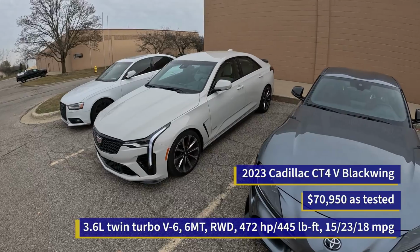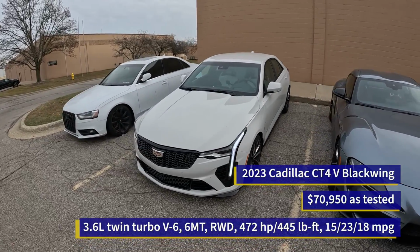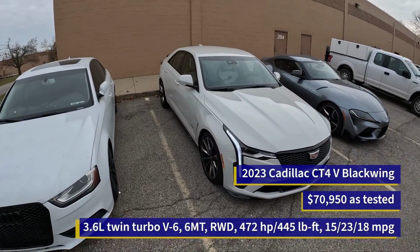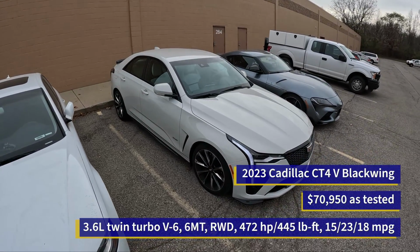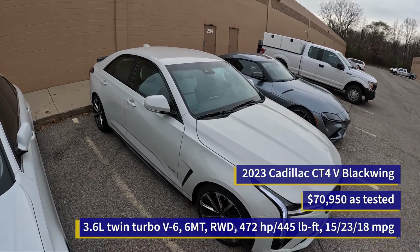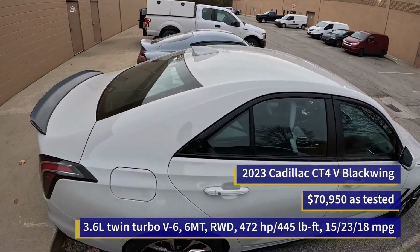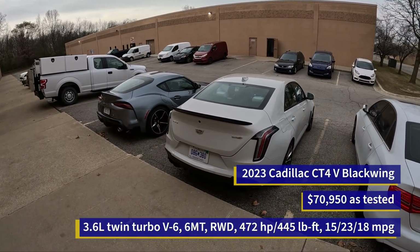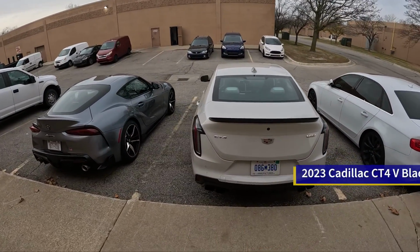And here it is, the 2022 Cadillac CT4 V Blackwing, one of our favorite cars this year so far. Infotainment-wise, it should be pretty much the same as a regular Cadillac CT4. The only thing that'll be a little bit different on this car is the gauge cluster, and we'll go through that very briefly, but we'll mainly be looking at the 8-inch Cadillac Experience touchscreen here in this CT4.